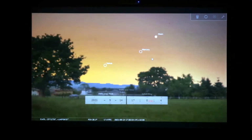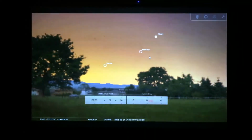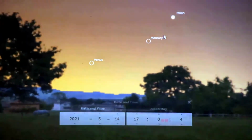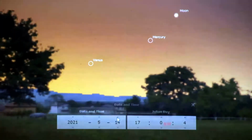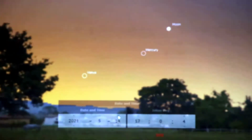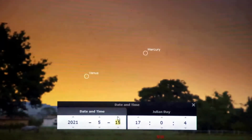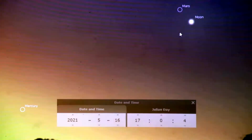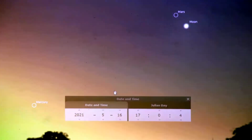So if you want to try and find Mercury, just after sunset on the 14th, this is a reasonably good time. The moon is fairly close. In the next couple of days, make sure, yep. If you go a couple of days later, it's near Mars, the moon.